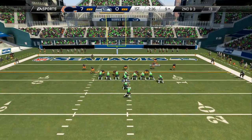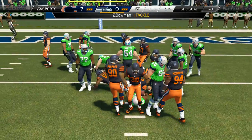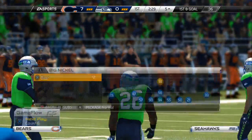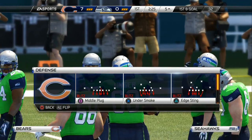Second down. Robinson's hand at the football. Picks up about four. Good job that time by the offense. They pick up a first down inside the 20-yard line. Now we'll see if they can punch it in and get 7 points.